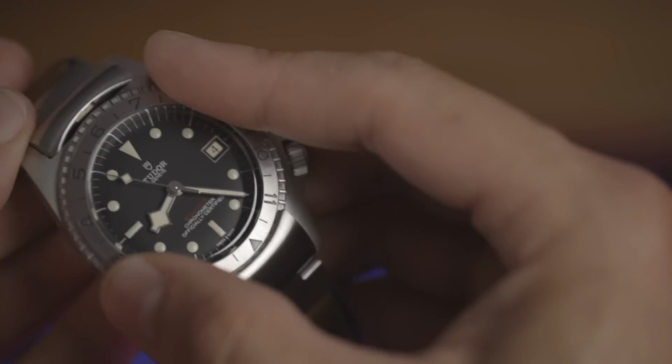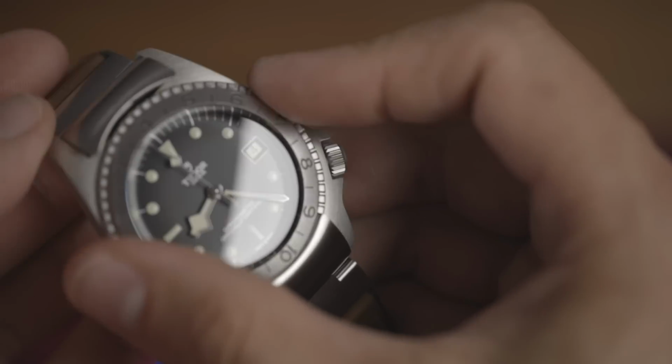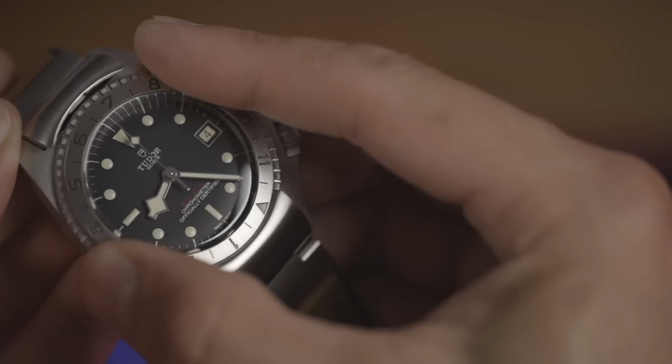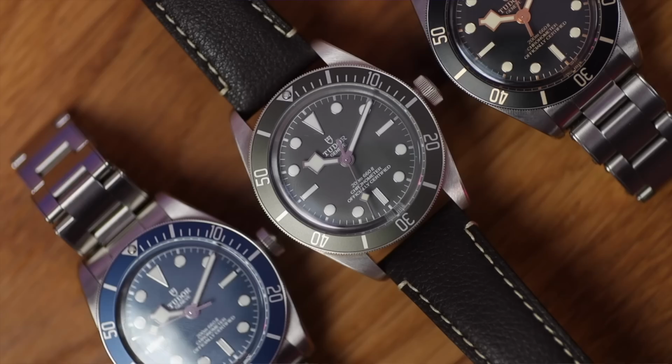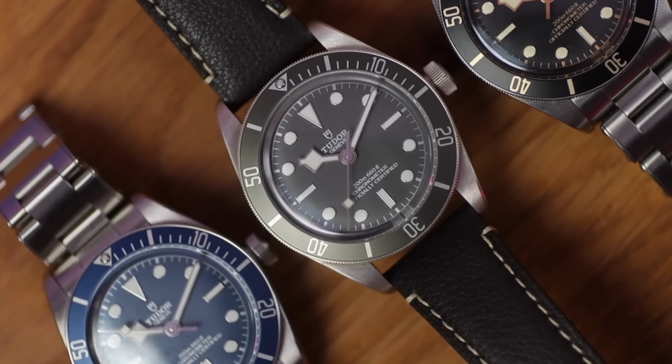Back in the 60s, that prototype would have a frictionless bezel, and so the mechanism sits down on the teeth of the bezel and then you can't move it. A bit OTT? Yes, yeah. Looking at this bezel just makes me wish we could have a Black Bay 58 with a stainless steel bezel like this. It would look awesome.